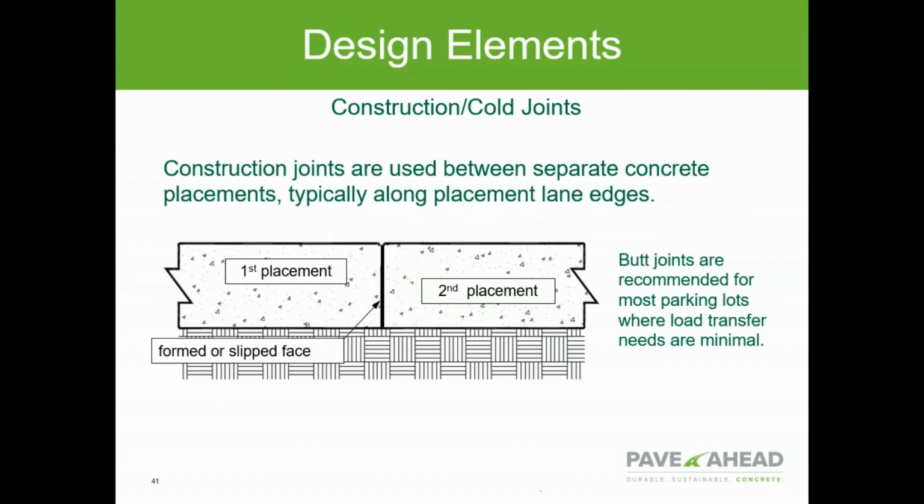The next kind of joint that I'm going to talk about is a construction joint or a cold joint. This is basically from placement to placement. You'll notice that it's squared off. It looks different than that control joint that we saw earlier. There's no load transfer in the cold joint itself, or we also call them the butt joint.